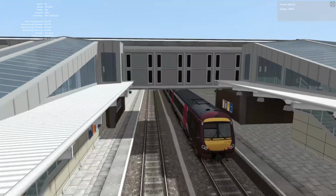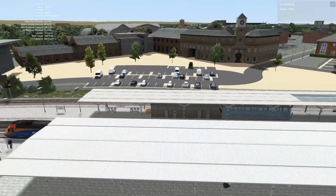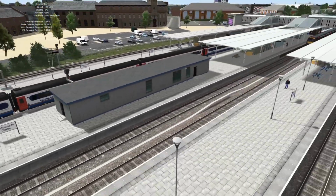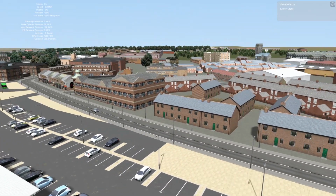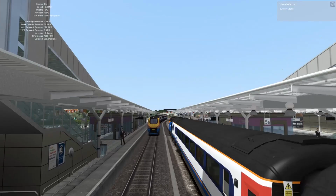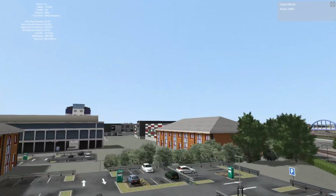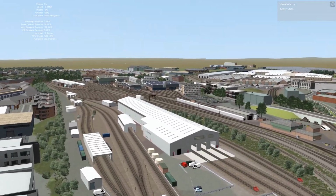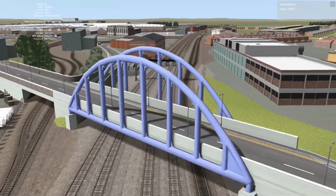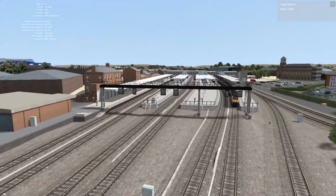Okay, so this is Derby. Here we are. There's a 170, Meridian, all sorts of stuff going on here. It's a nice looking area. I've spadded, but there we go. It's all looking very nice. Derby Station, look. We've got all of the modern canopies, all the station signs, Just Trains billboards. We've got obviously Derby Works over there, which is looking very nice and detailed. And we have this nice custom bridge here, which is looking very good. And yeah, that is basically it.